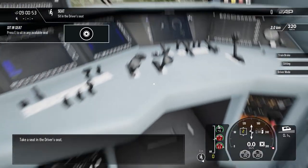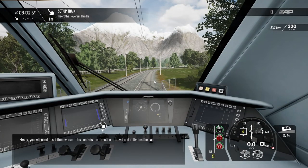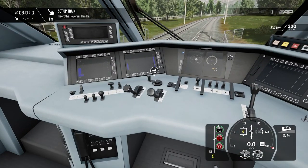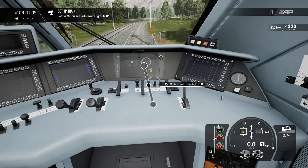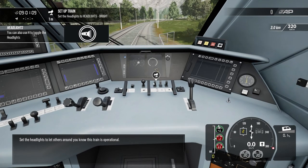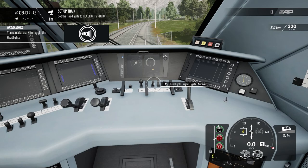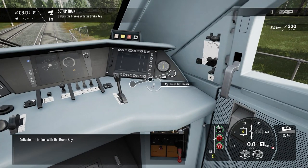Take a seat in the driver's seat. Firstly, you will need to set the reverser. This controls the direction of travel and activate. Set the headlights to let others around you know this train is operational. Activate the brakes with the brake key.